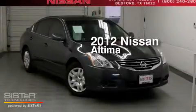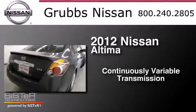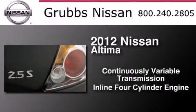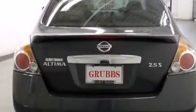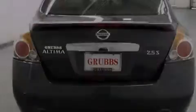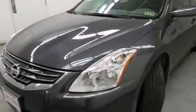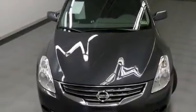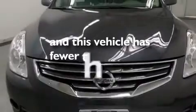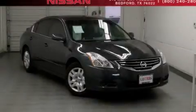This is a 2012 Nissan Altima. This car has a continuously variable transmission and an inline four-cylinder engine. All of the following features are included: traction control and stability control systems, air conditioning, cruise control, side curtain airbags, full power accessories, a rear window defroster, tinted glass, an anti-lock braking system, speed-sensitive wipers, and this vehicle has less than 34,000 miles. Stop by today and test drive this automobile for yourself.